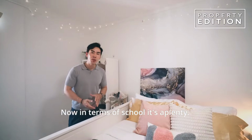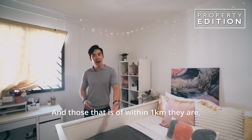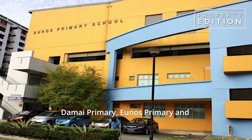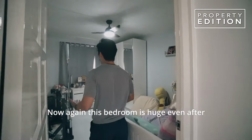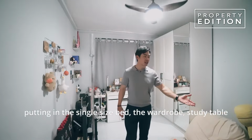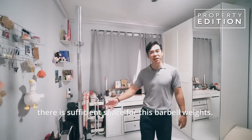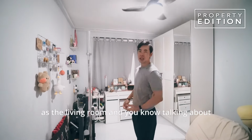Now, in terms of schools, there are plenty, and those within 1 kilometer are Telok Kurau Primary, East Coast Primary, Damai Primary, Eunos Primary, and Mahabudi Primary School. Again, this bedroom is huge. Even after putting the single size bed, the wardrobe and study table, there's sufficient space for these barbell weights. And this bedroom faces the same direction as the living room.